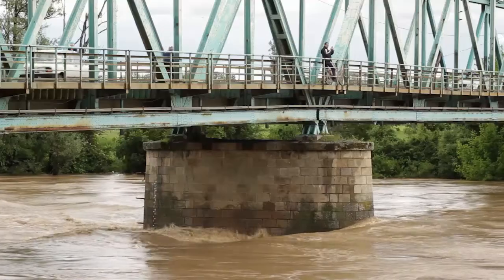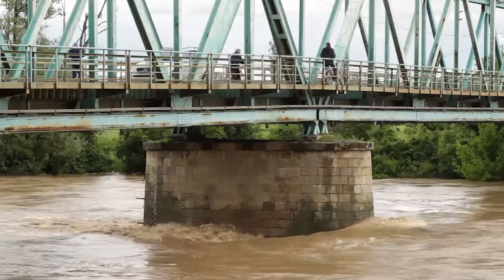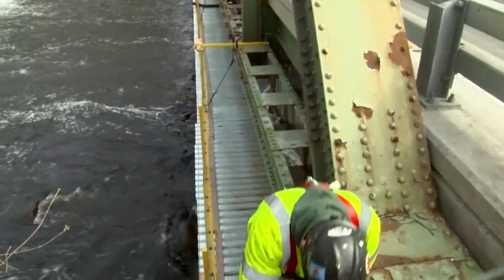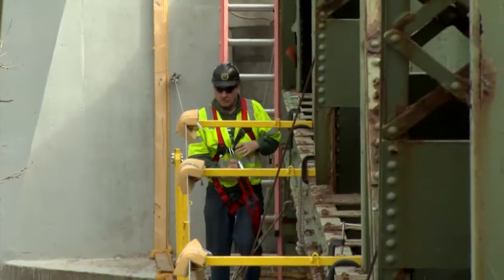In order to prevent corrosion, we must limit the metal's exposure to air and water and prevent the corrosive reaction from occurring. Regular monitoring and maintenance of surface conditions on our bridges and infrastructure is critical in protecting against metal deterioration and weakening through corrosion.